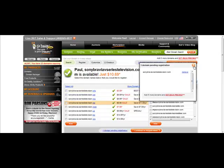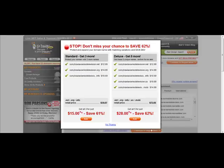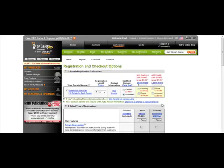And now in this next step, come right over here and choose continue to registration. They make it really easy with these nice orange buttons. Now they're going to try to upsell you on these other domains. Go ahead and just choose no thanks on these. You only need one domain at this point. GoDaddy's very good about upselling, so that's really about the only downside with them.